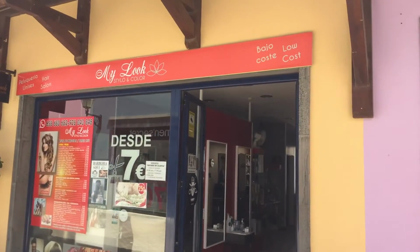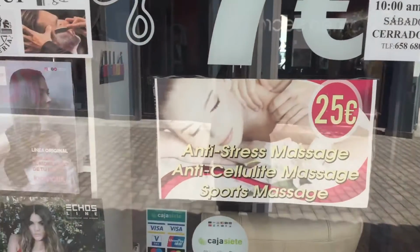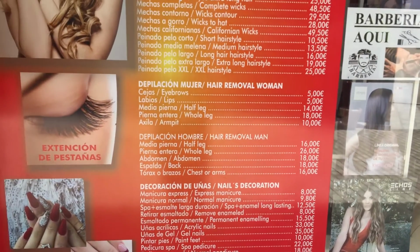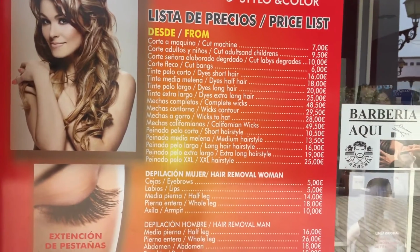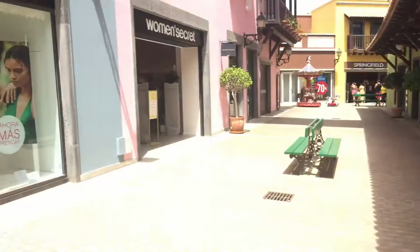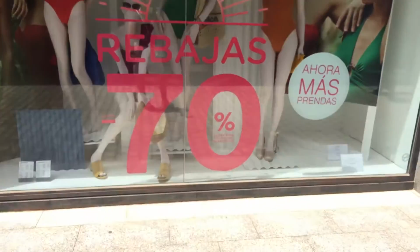Good hairdressers here, nice and cheap. They're open. Also do massages, and their price list is pretty cheap. Do a bit of everything. Hair, nails, eyelash extensions. Men's Secret. Open if you need any swimsuit. Ooh, 70% off. To go in there.